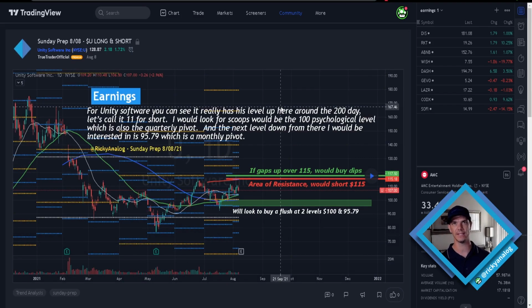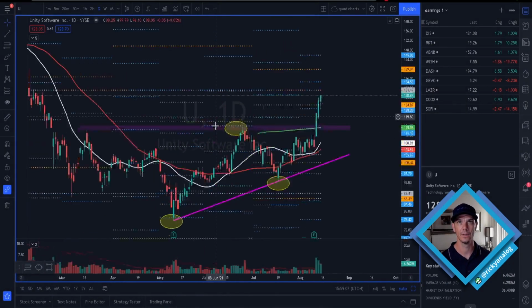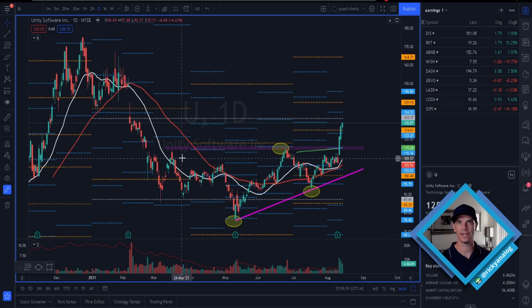Here was the idea on TradingView. We like to publish the idea so it's not hindsight, right, guys? Basically, the over-under. 115 was the level. It was the 200 day, I believe, and it was also a monthly pivot, and it was also prior resistance. And as you can see, I have it drawn out here, constant trouble with that level.